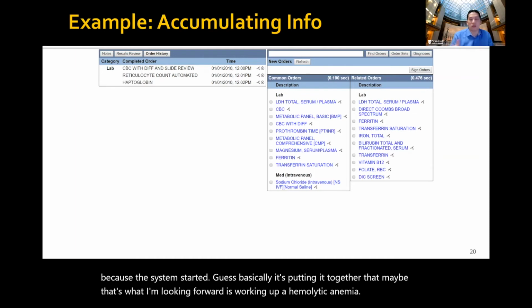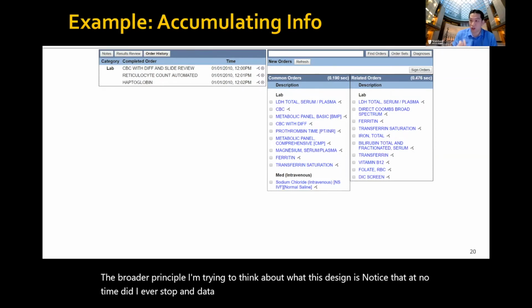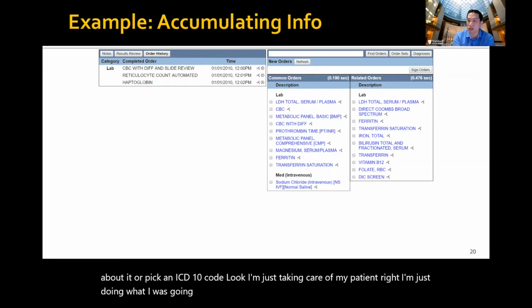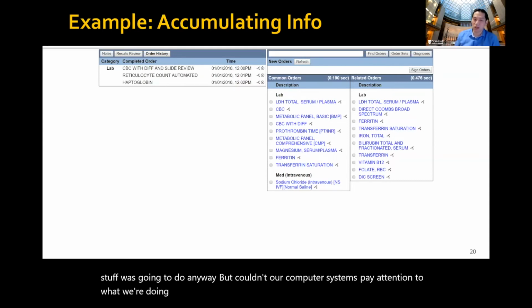The broader principle I'm trying to think about with this design is notice that at no time did I ever stop and data entry in the term anemia or hemolysis or type a note about it or pick an ICD-10 code. Look, I'm just taking care of my patient, right? I'm just doing what I was going to do anyway, order the diagnostic test treatments. But couldn't our computer systems pay attention to what we're doing and infer the relevant patient context and anticipate what we need before we even need to ask for it?